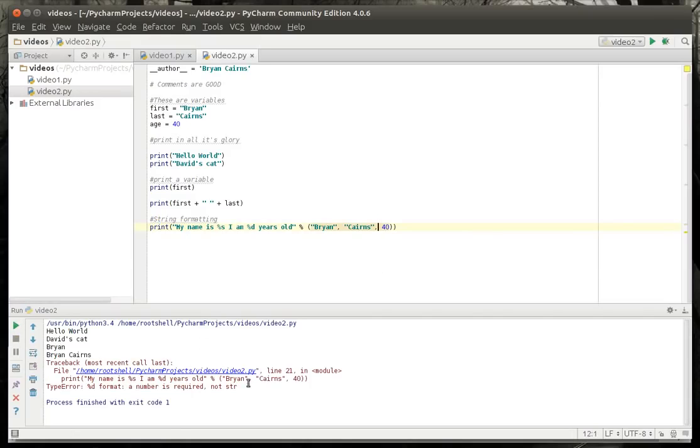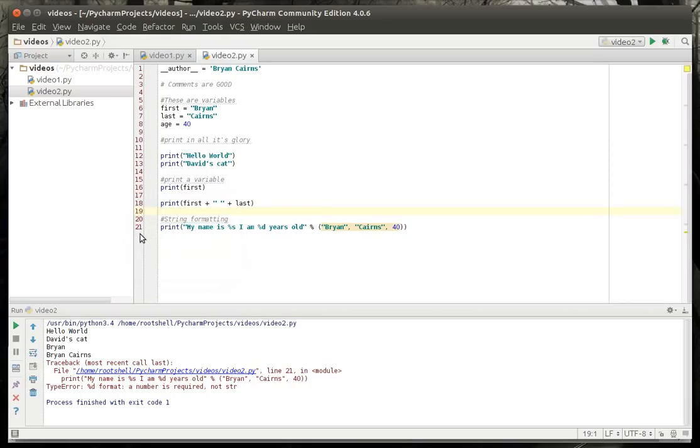Run that, and you see, oh, what is this? Traceback, most recent call, line 21. Let's right click here and get some line numbers. So line 21, if you actually click that link, it'll take you right to the line. A number is required, not str.